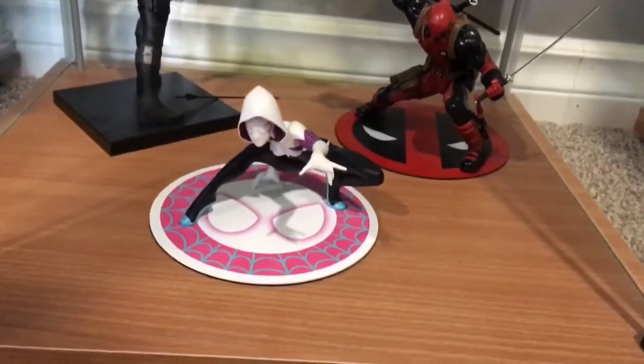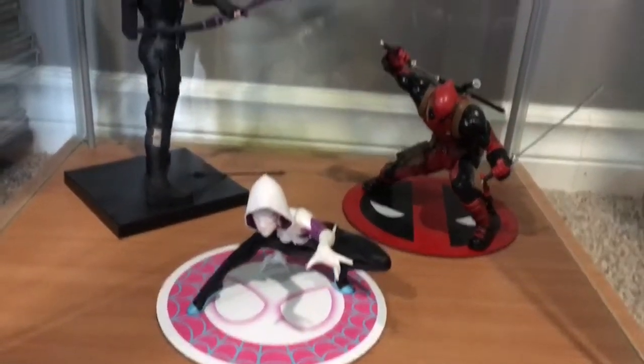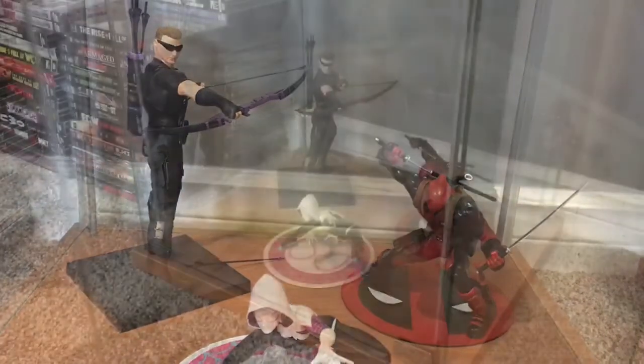And below that, surprise, surprise, more Kotobukiya. The only one on this shelf that is mine is this Spider-Gwen. Deadpool and Hawkeye actually belong to my girlfriend.